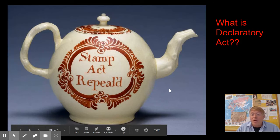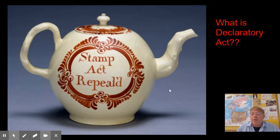So mainly due to pressure from British merchants, the Stamp Act was repealed. The colonies went crazy. They had parties. They made teapots. This was a great old time. We managed to defeat the accursed tax. However, they failed to note that at the end of the Stamp Act repeal, the British also added on the Declaratory Act, which said they had the right to pass any laws and taxes in their colonies for any purposes they saw fit.